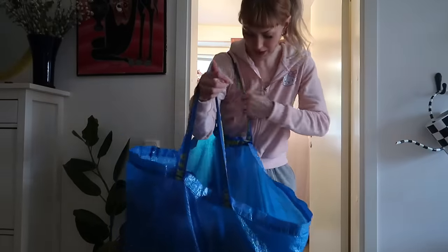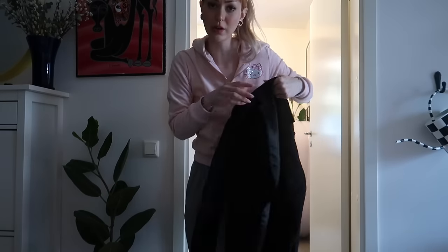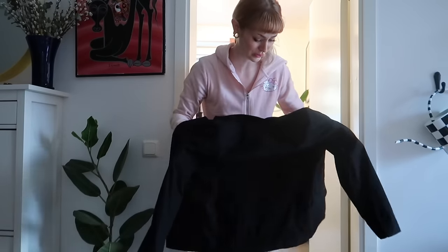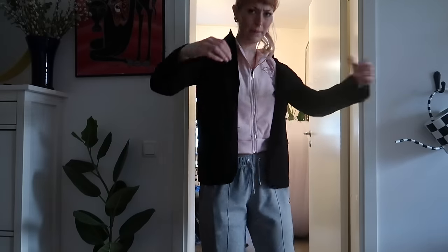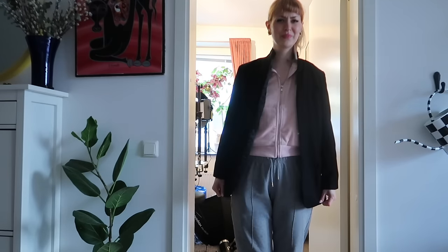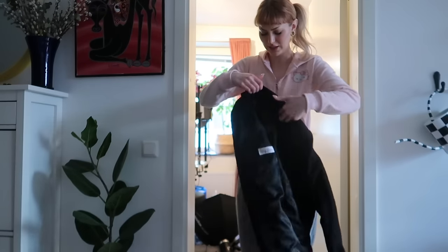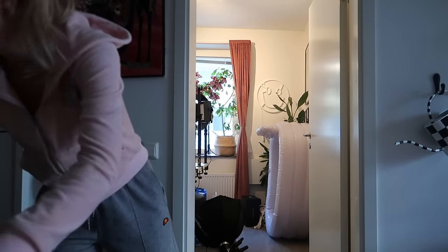You guys saw, I just picked up the laundry and I have some good news and bad news. This one, I think that I washed a little bit too hot, so it feels smaller. I'm not really sure, it's still a little bit damp. But yeah, it feels a little bit short. I didn't think that it would shrink, so whatever.